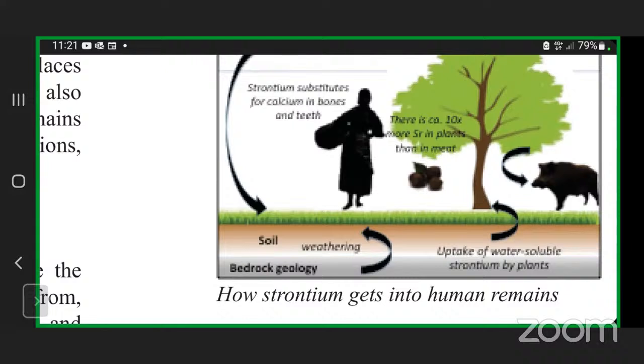By contrast, the strontium in bones gradually changes over time. So obviously, you're having different buildup in our bones. So this is really important as well. It refers to the region where the person spent the various stages of their lives.